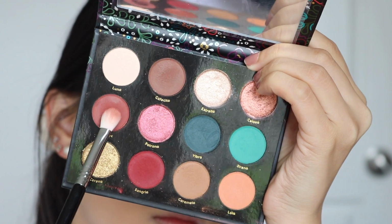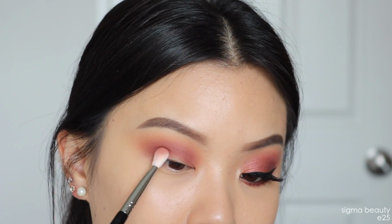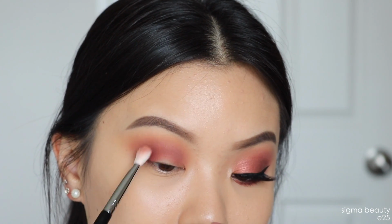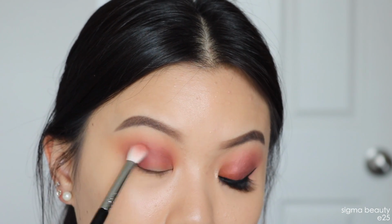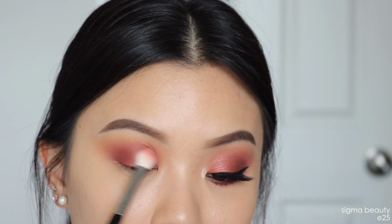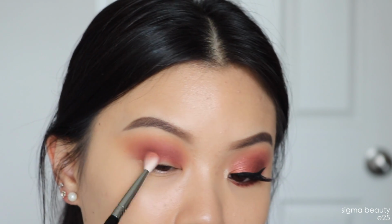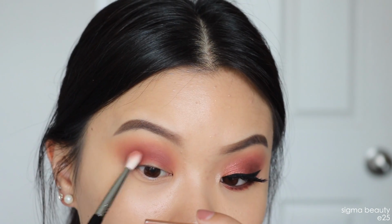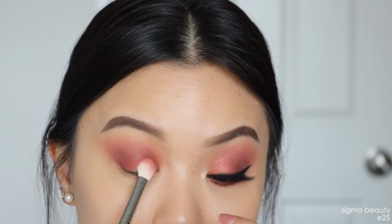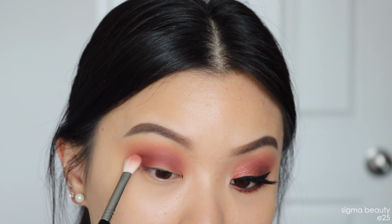But now I'll be taking the shade Malbec on my Sigma E25 brush, and we're going to be doing exactly the same kind of motion, putting that right in the outer corner first and then bringing it towards the inner crease. But this shade is a touch darker and a little bit more of a darker burgundy brown, and this is slowly going to make the outer corners a little bit more deep. When you work in shades that are just a touch darker and you work in those baby steps, you are going to get a really seamless blend. So I'm just putting that right in the outer corner first and blending it towards the inner crease.